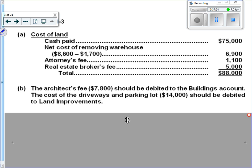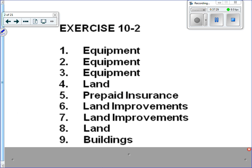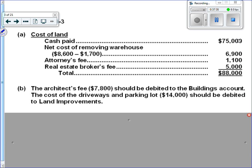On a test, you'd for sure have to do stuff like this. Okay, I'd see some of the multiple choice being like this part A. Like here's a bunch of stuff, now figure out which answer is really the cost of the land. I looked at the test today and I don't think there were a lot like this from a problem perspective, but more of a Q&A. Okay.